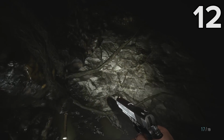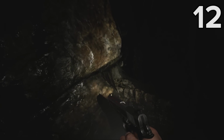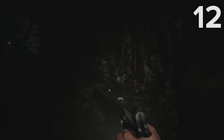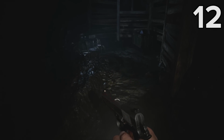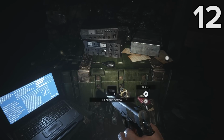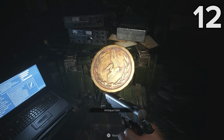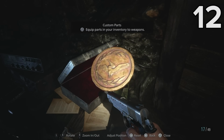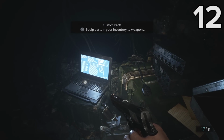Aww. We haven't cashed in on a Resi 7 reference for a while, so let's change things up and spend some time with this next Easter egg. Later on in the game, you're able to explore some side areas located outside of the village, and in one of those areas you'll find this coin. It's called an antique coin, it has a picture of a pelican on both sides, and if you don't recognise it yet, this is one of the antique coins that Ethan collects in Resident Evil 7.